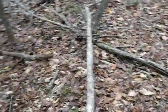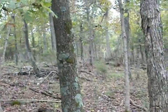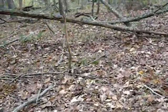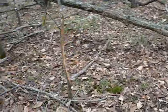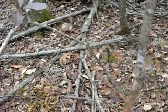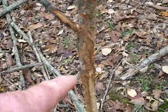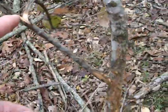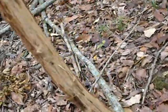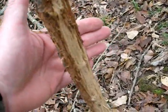My first good news of the day. I usually aim my stand right over there, and right here, it's a decent sized rub. Broken branch here. Obviously, from rubbing here, his antlers reached that far. So he's got a pretty decent rack. It's not smoking fresh, but it's a pretty good size, as you can see.